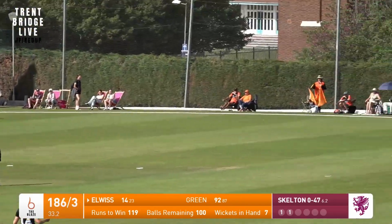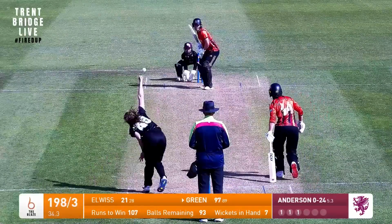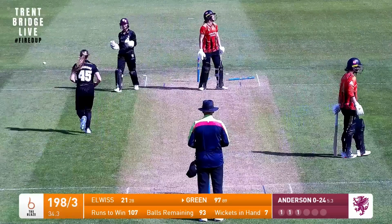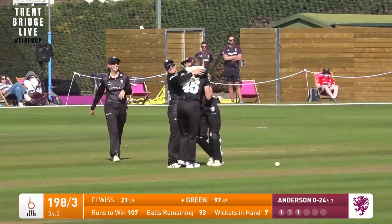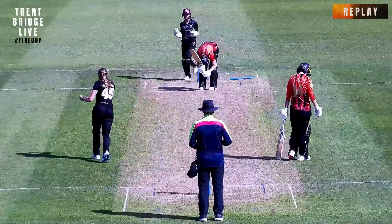Short ball punished by Georgia Elwes. I'm not quite sure either the fielders are. And Green. Somerset will be saying 2 dots. Green on strike. Oh, slower ball by Anderson, and she's castled Maddie Green. 2 stumps out of the ground. 83 balls remain, 107 runs required.